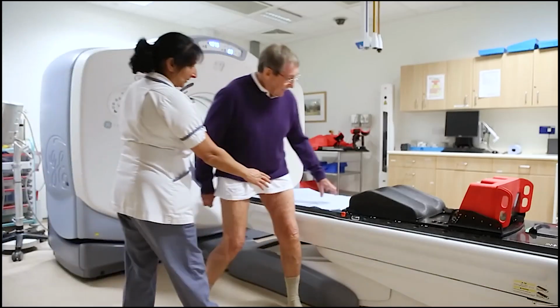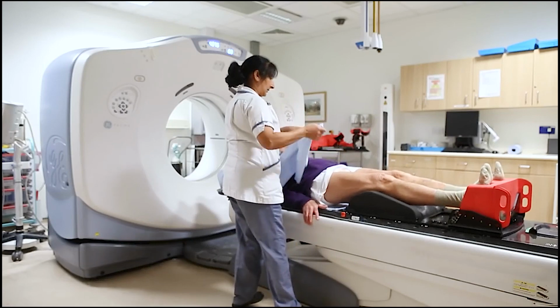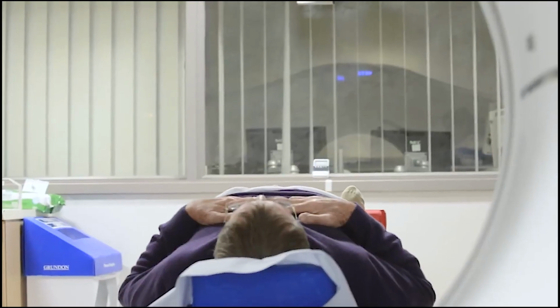Your lie-on is quite hard. You'll have a cushion under your head, under your knees and under your feet. These will stay the same every day for your treatment. They're used to replicate your position. If you're uncomfortable, let us know, because there are some things we can do, but we need to know before you have your scan.